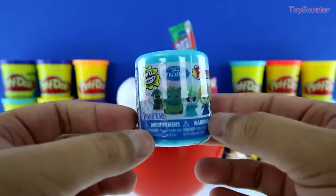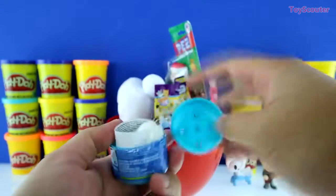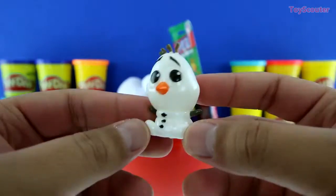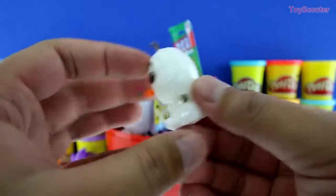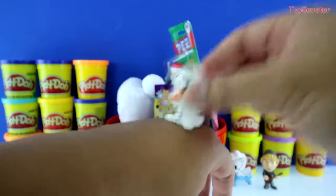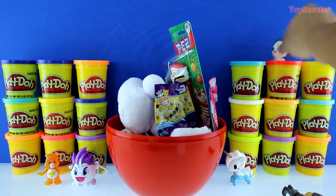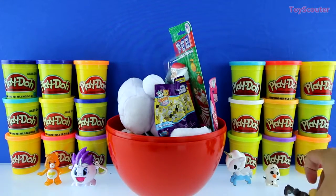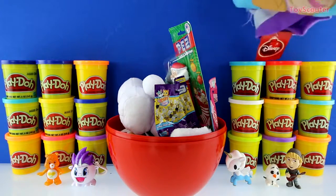And here's the second surprise we got from the stocking. It's a fashions of Olaf. He's super cute. Blip, blip, blip. Boing, boing, boing. That was awesome. Thank you so much for the present, Santa. Let's put the stocking over here.